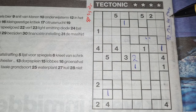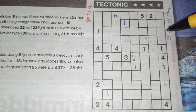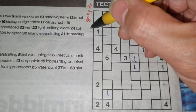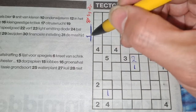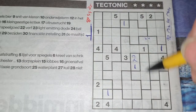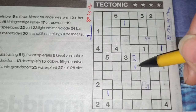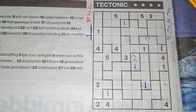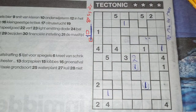Then the following strategy is to recognize some shapes, some figures, construction or structures. For example, this shape, let me draw this shape here. Alright. We have here this shape. And when you see this kind of shape, remember that this box has the same number as that box. So in this case, it's a 1. Okay. So this box has the same number as that box.